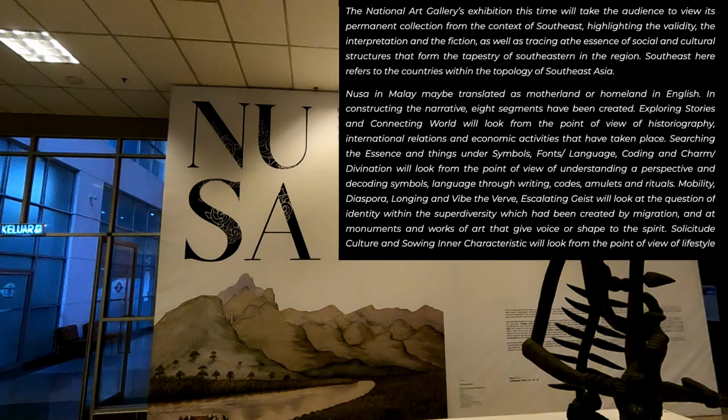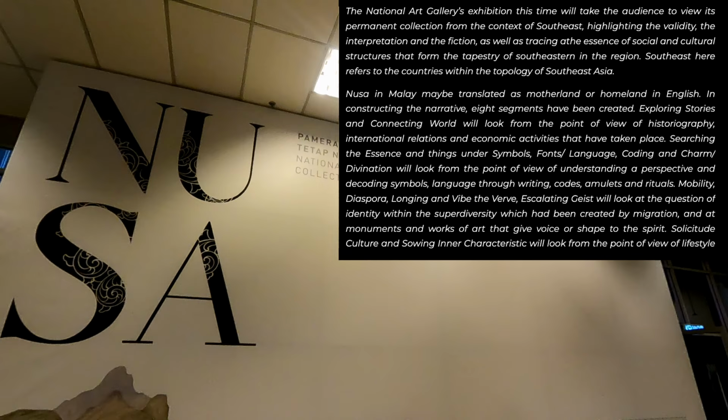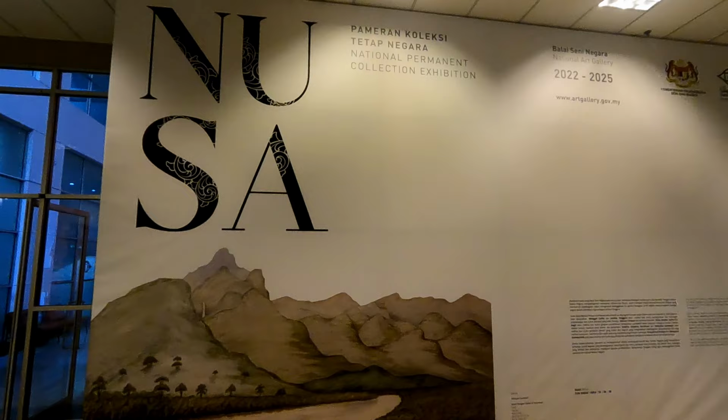So yeah, you have to register with a QR code and you can't bring a knapsack in of any kind. You have to store it. And the main exhibit is called Nusa. The name Nusa means motherland or homeland, and it is a collection that they've taken out of their permanent collection. So it would probably be a whole mixture of artists, different mediums, paintings, sculpture, I don't really know.